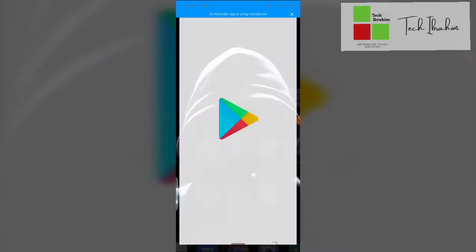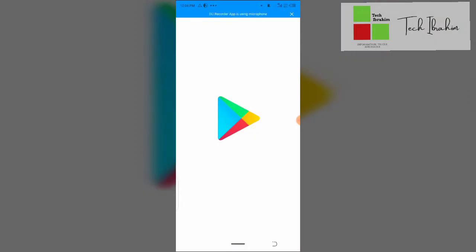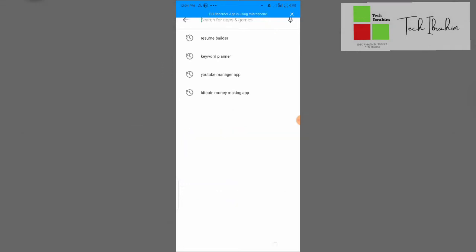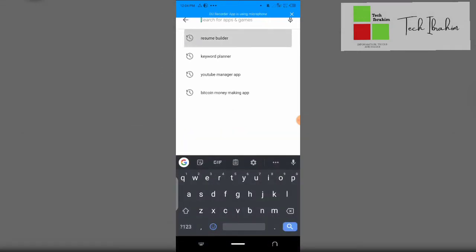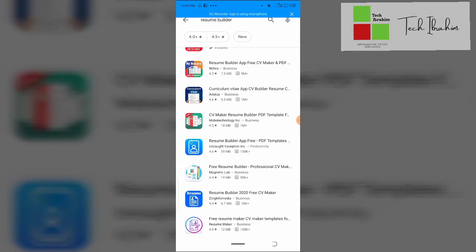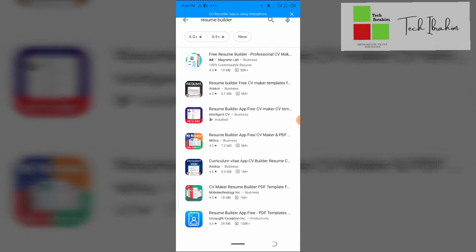For example, you go to your Play Store. There's a CV builder that I normally use named Intelligent CV. So you just search for it. There are many resume builders there. Just click on resume builder, and it will bring you a list of offline resume builders. You can easily use them to build your CV.